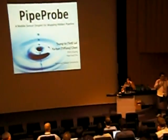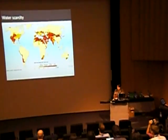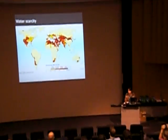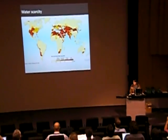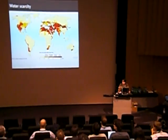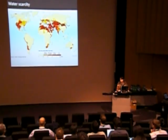Hello, I'm Tiffany, and the first part is motivation. How serious is the water scarcity problem? As you can see from this map, the darker the region is, the more serious its water shortage. And in the darkest place, the water is so insufficient that it will soon fail to support the ecosystem there. Since water is such a precious resource, proper monitoring and maintenance of the pipeline infrastructure that carries water to us is also very important.